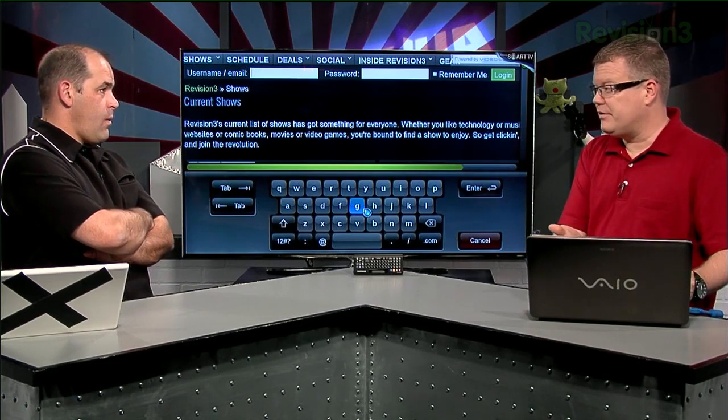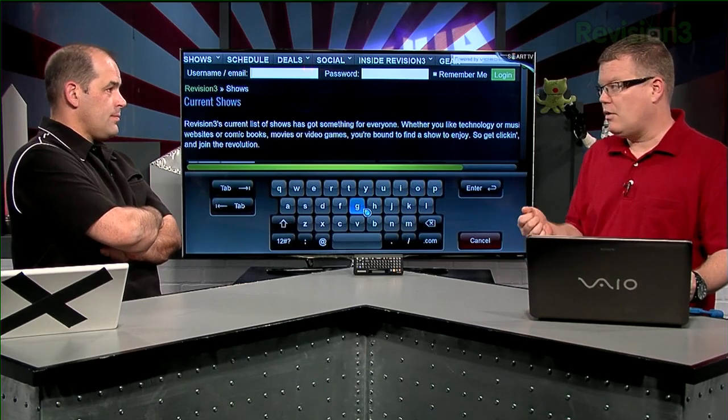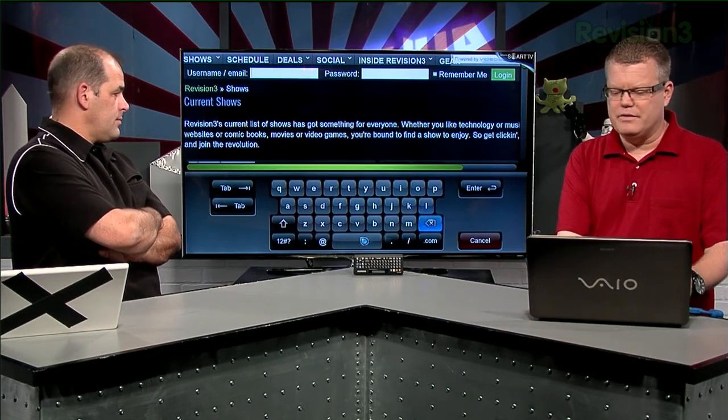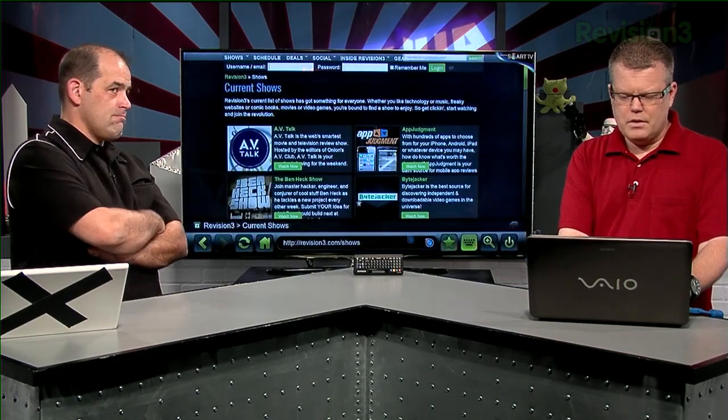Some of the complaints I've heard about this particular software was that it might not be compatible with Media Center remote controls. So if that's the case, that may be an issue. But as long as you have cursor control, this is going to be pretty cool.